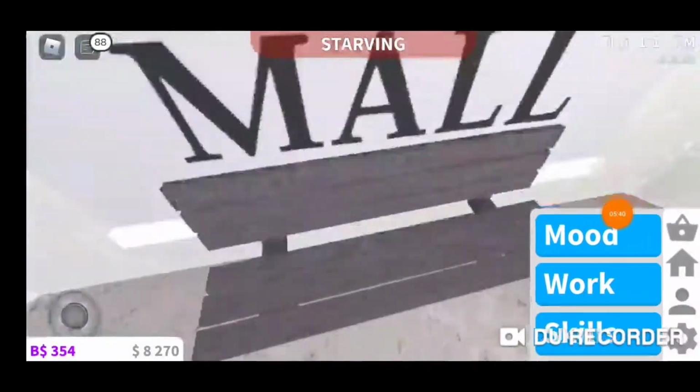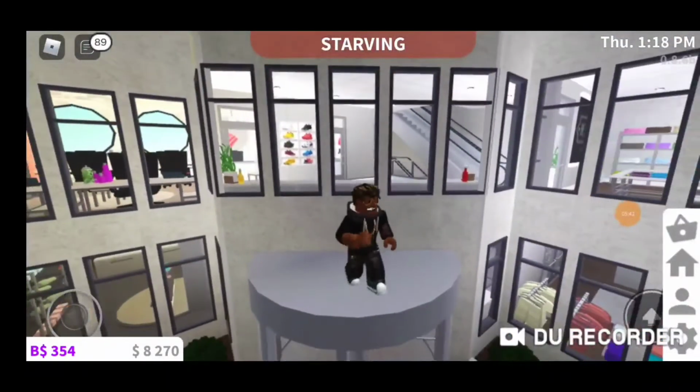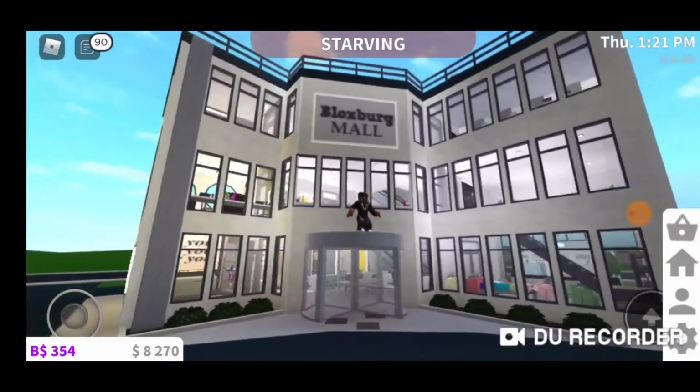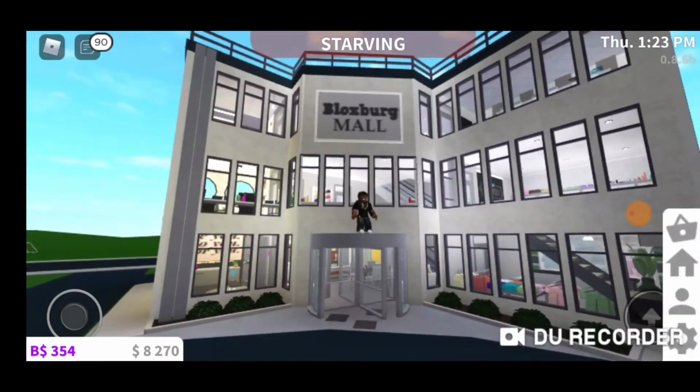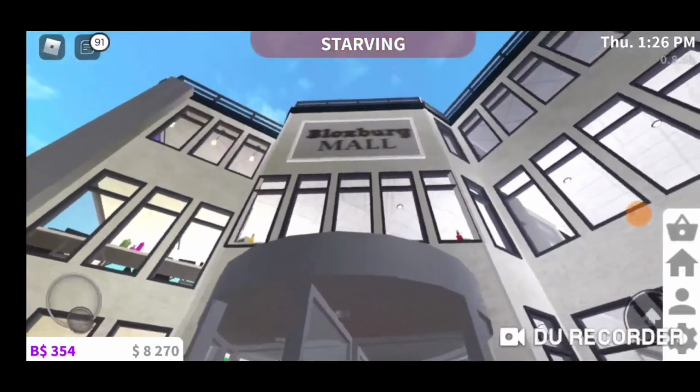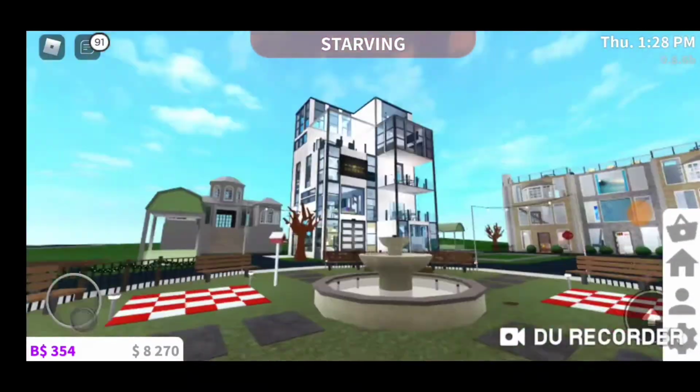Now, if we jump off down here, you can see this is actually quite a nice shot. I mean, it's just my thumbnail, actually. This would be a nice thumbnail. Anyways, this is how the mall looks at daytime. Daytime, the mall is quite majestic.